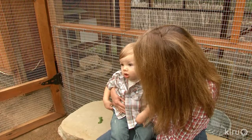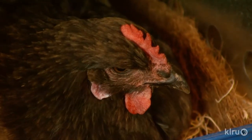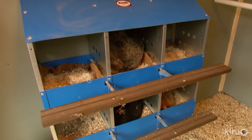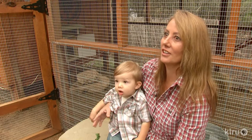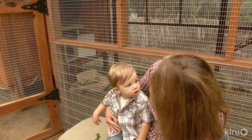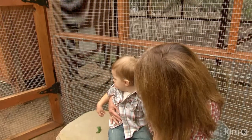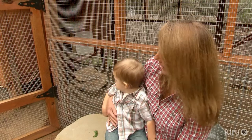You like Hawkeye? What does he say? Okay, somebody just laid an egg. It's hysterical. The first time the first egg was laid, all of them started doing that. It was like a hallelujah chorus. They all went off. Bark, bark, bark. So that's the rooster announcing that an egg has been laid.